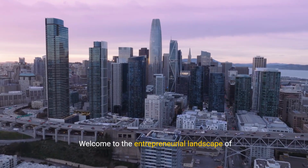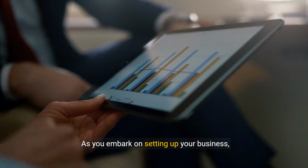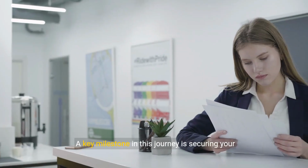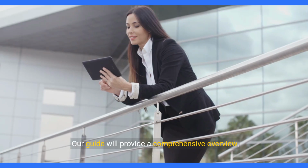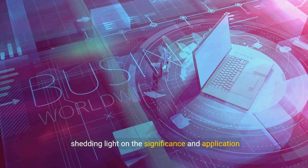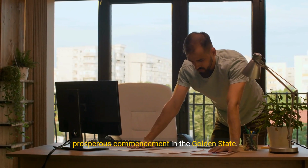Welcome to the entrepreneurial landscape of California, a realm teeming with innovation and opportunities. As you embark on setting up your business, understanding the regulatory framework is critical. A key milestone in this journey is securing your business license, which validates your venture and unlocks access to valuable resources. Our guide will provide a comprehensive overview, shedding light on the significance and application process for obtaining this license, setting the stage for your business's legal and prosperous commencement in the Golden State.